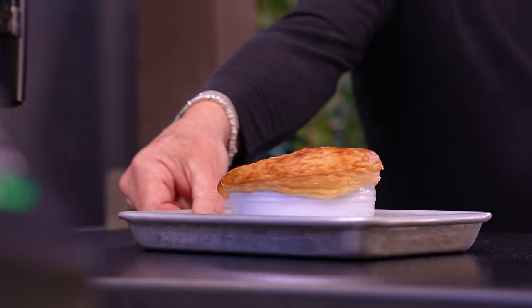Here's our Kewpie ready to be brushed on. And away we go. And you want to do a nice job. Nice, even coverage all the way. Kewpie's like the wonder ingredient. And when you've got her all beautifully mayoed up, we're going to season it.